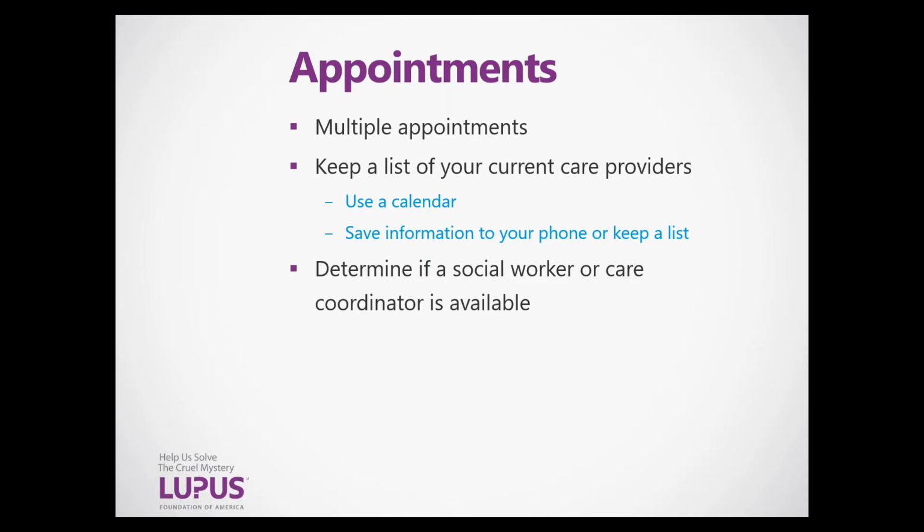When scheduling appointments, you can keep them on a calendar. I know some of us still prefer the paper. You can also use your phone if you have a smartphone, or your work calendar. I know I personally use my phone calendar, my work calendar, and sometimes I still even like paper appointment cards. I just like to have it in multiple places, but it's really whatever works best for you. That way it helps you remember those appointments. And hopefully the doctor's also giving you those reminder calls.